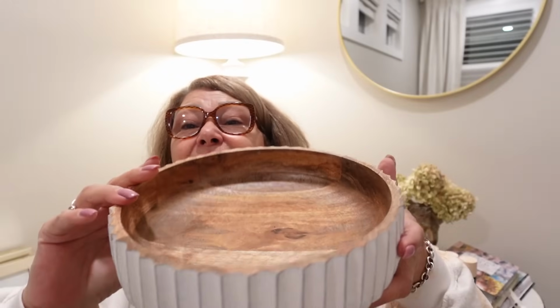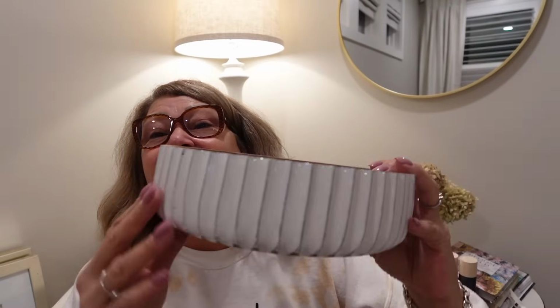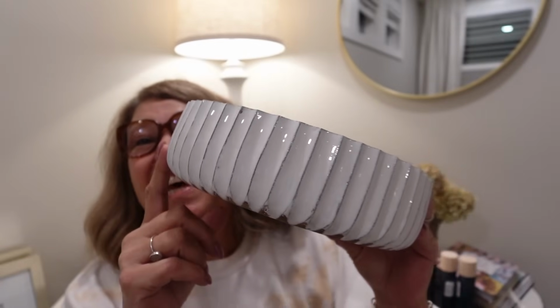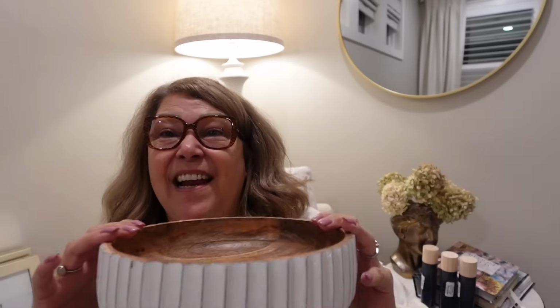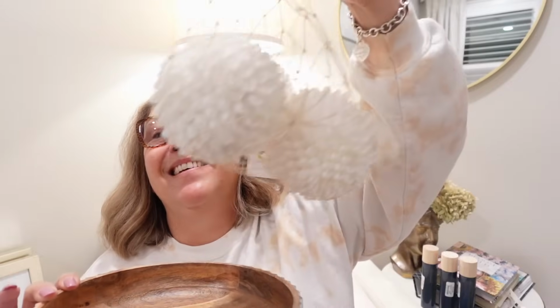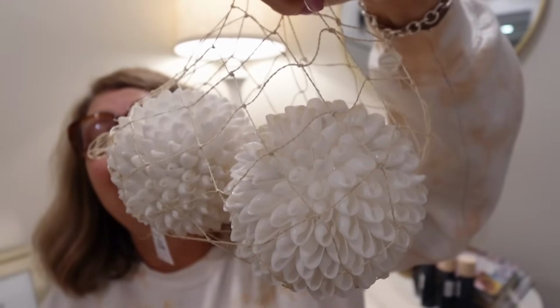And then I wanted another item of interest on the table. So I found this wooden bowl, and again, rather large, but I loved the detail around the edges. Just so much texture and interest. And I thought, well, I could just put it on the table like that. But then I ran across these guys and put them in my cart. Or they jumped in my cart. They just did.